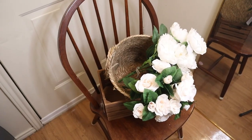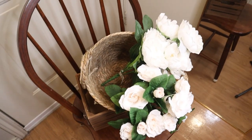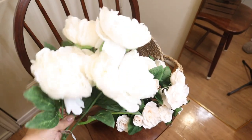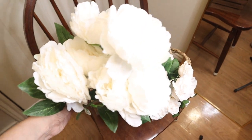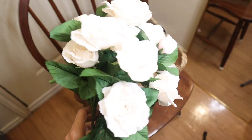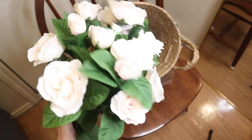Okay, so now I'm going to show you a few things I got from the spring and summer decor that was 70% off. There were just a few things left, so I got these florals. These were $9.99, final price $3. They are so pretty. I just got two of them. And these roses, so pretty. These are a little pink, really cute.